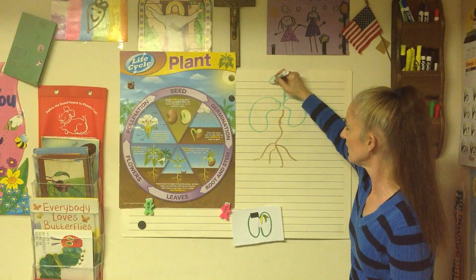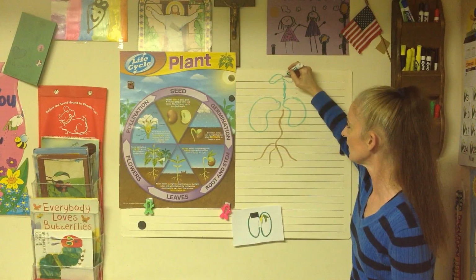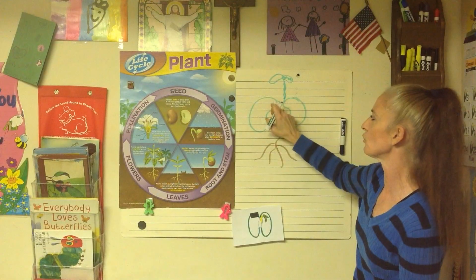And you'll even see those little leaves still attached. Even this part too, you'll see shrinking as it grows upward. So if you have it on your window, you'll be able to see this happening. That's the cool part of putting it in a Ziploc bag. You can see it happening.